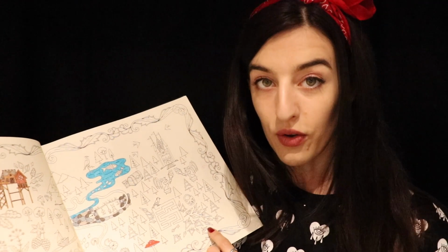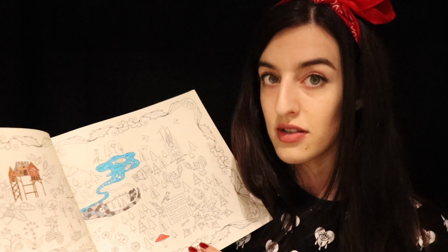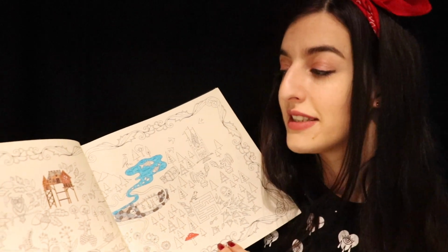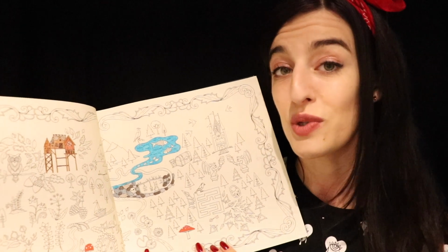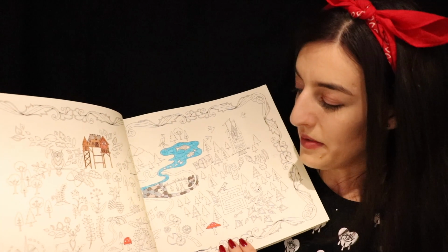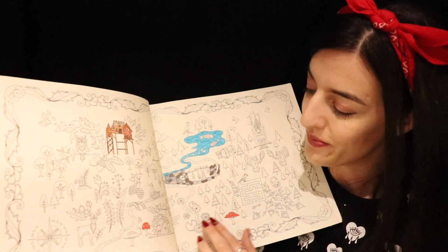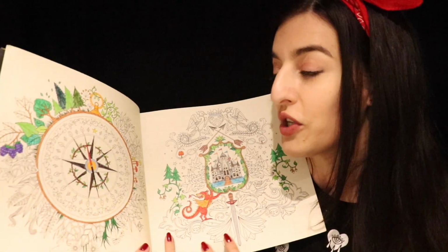This book has lots of leaves, and I am not exaggerating that at all. I nearly cried. Seriously. You'll see in a couple of pages what I mean. It's still not finished. It's almost painful to look at. But yeah, this is really cute with the little door in the archway. But yeah, okay, so the next page, you've got a compass.